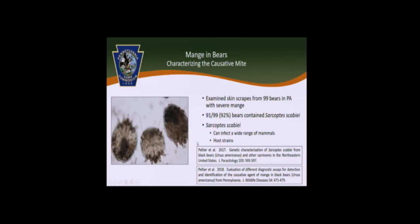Basically, the way we addressed this was we had 99 bears from 2015 to 17 that had severe mange. We scraped them and identified what the mite was in those. Out of the 99, we had 91 where we identified mites, and in 100% of those, it was the mite Sarcoptes scabiei, which is this mite shown here. There's its mouth parts, its front legs, and sort of these hairs coming off its legs there.